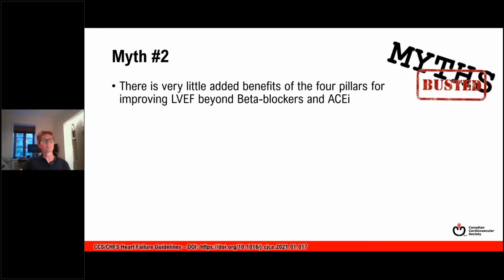So the second myth I want to debunk is that there's very little added benefit of the four pillars for improving LVEF beyond beta blocker and ACE inhibitor. I've been told by my colleagues, do you really believe that the EF is going to go beyond 35? Well, it's not a belief, it's a fact.